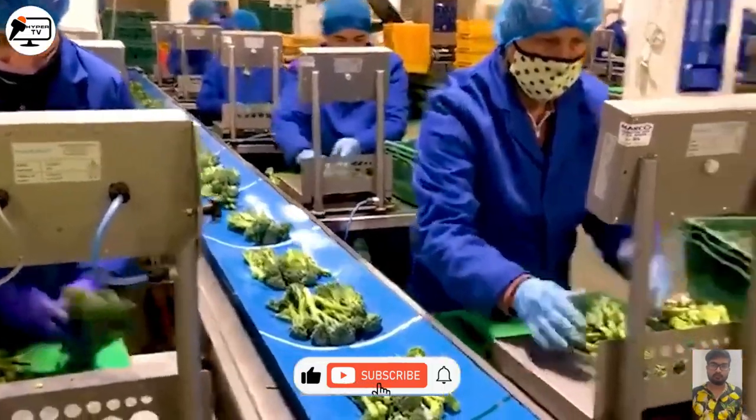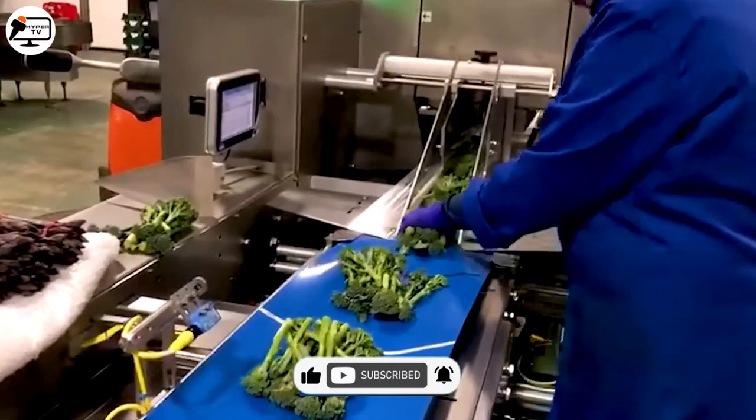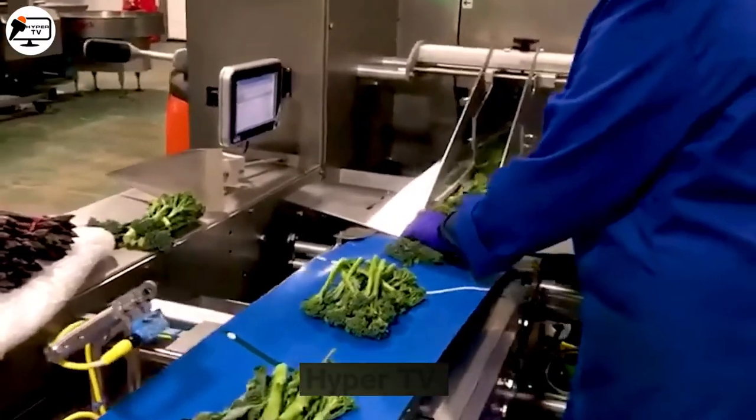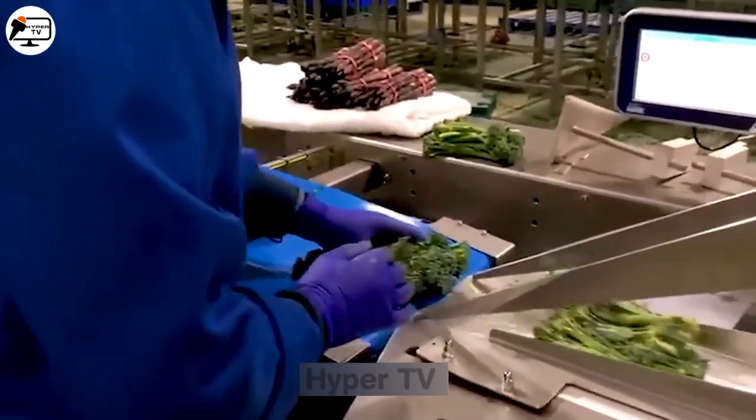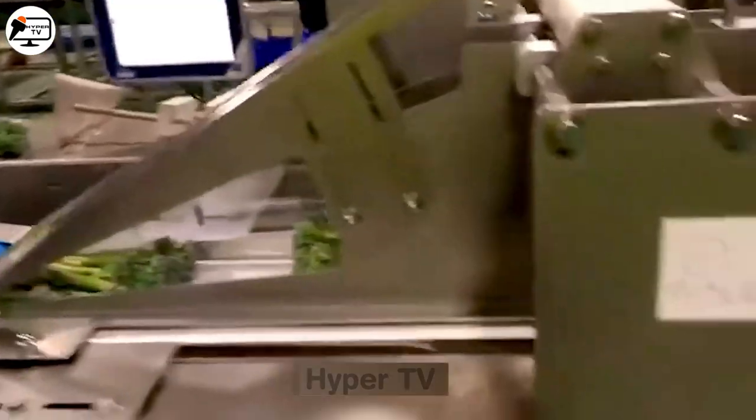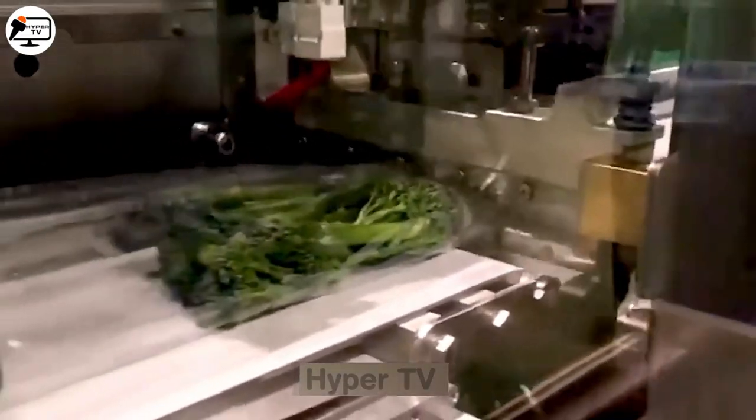The Redpack NTS Flow Wrapping Tenderstem Broccoli Packaging System is an automated packaging line designed to handle a variety of fruits and vegetables, including broccoli, tomatoes, watermelons, and, of course, Tenderstem Broccoli.